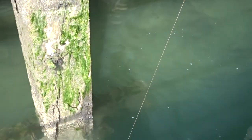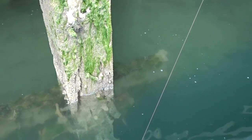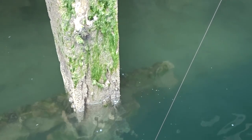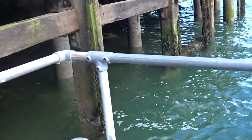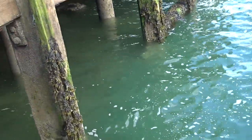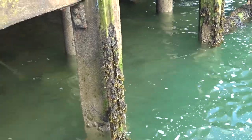Fish I've had out of here: Tompot blenny, black goby, rock goby, common goby, pollock, pouting, scorpion fish, probably a few more as well. Oh yeah, obviously the wrasse and that, corkwings, ballan.